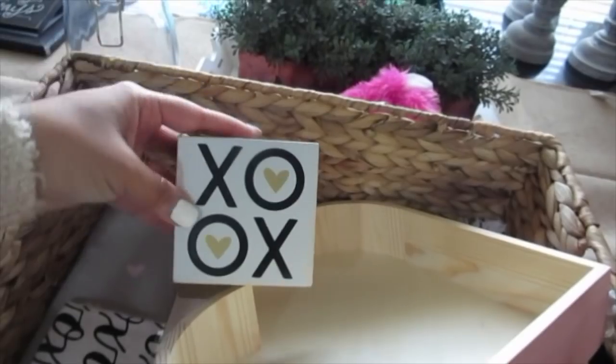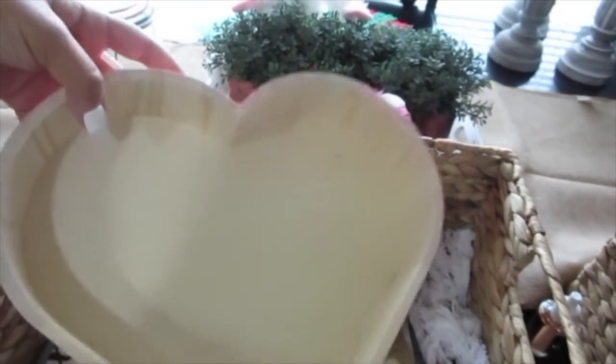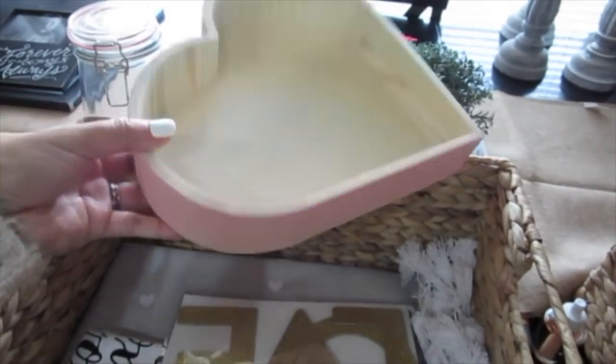I thought this was super cute also. Little XO wooden piece. It's gold and black. This was also $1. This right here is super cute. I don't know if I'm gonna put this on my coffee table or in the girls' bathroom.